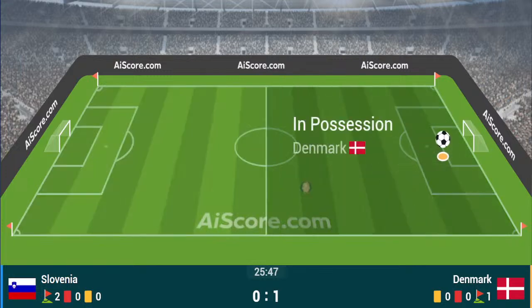Ball rolled out now to Christiansen, across to Andersen. Back to Christiansen again, just on the edge of the halfway line. Now across to Andersen. Andersen's pass inside, watch this time all the way through to Vind. Second challenge goes in from Bijol and wins it back for Slovenia.